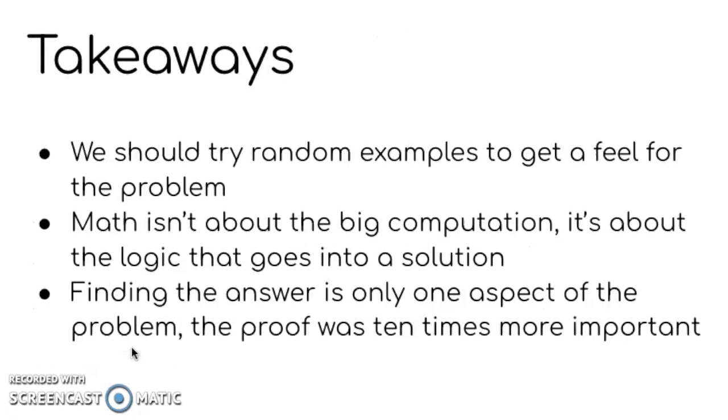Also, I wanted to talk about the takeaways from this problem, because it is a really good way to understand how math logic puzzles work. Some quick takeaways: for future problems, you should try random examples. When you have no idea how to approach a problem, the best way to take care of it is to try smaller cases, maybe draw a diagram, basically get stuff out of your brain and onto paper.